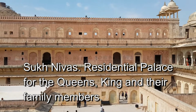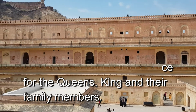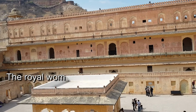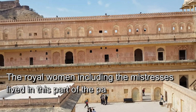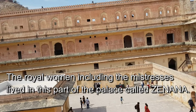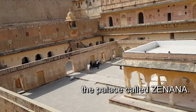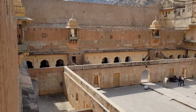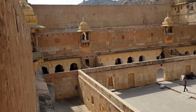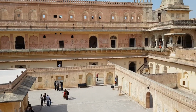And right across what you see is the accommodation, or you can say the rooms, for the queens and their close people, who used to stay here. And where I'm standing, which you cannot see, is for the kings and their close people. On the left, you can see those rooms.